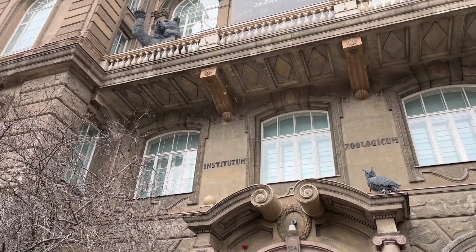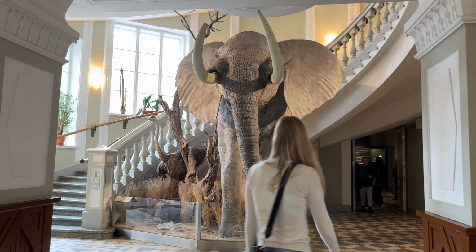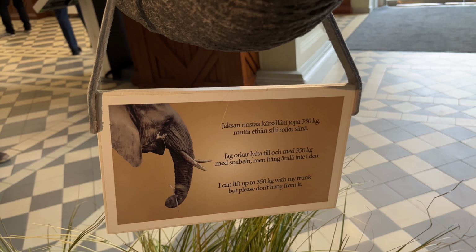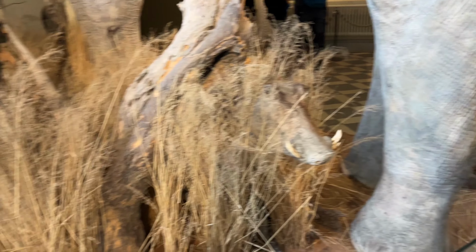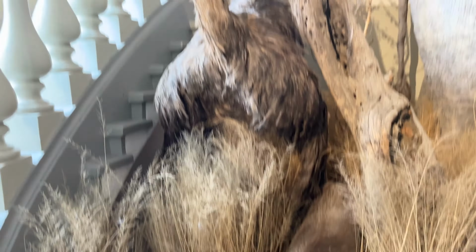Institutum Zoologicum. It costs 19 euros without the museum card. It says here I can lift up to 350 kilograms with my trunk, but please don't hang from it. There are other animals here, wild boars and an ostrich.